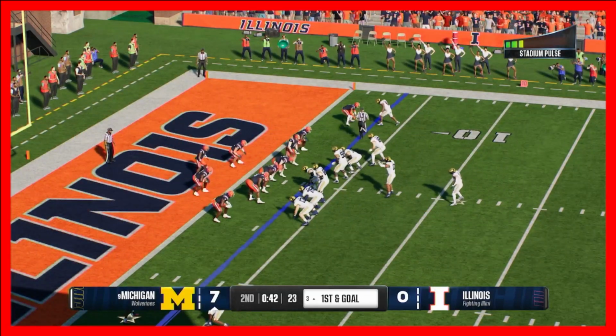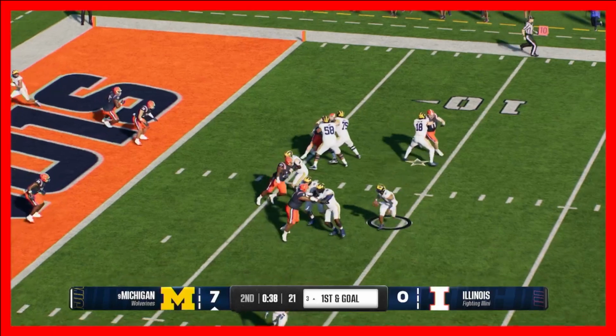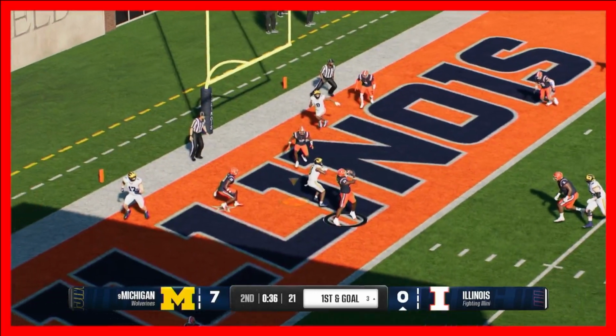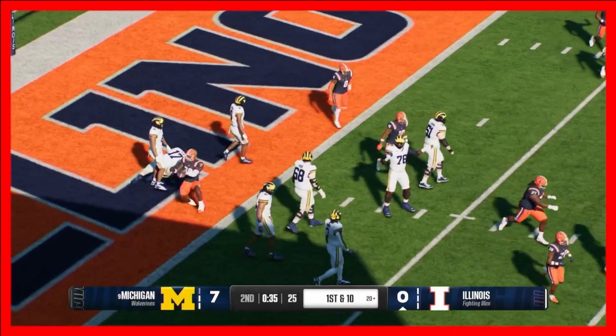On the doorstep of cashing it in for the offense. Looking for a man. It's Orji. Looking to the end zone. Picked off. How about the athletic ability by the big fella?